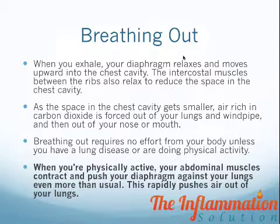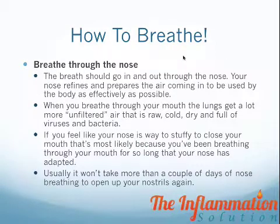I thought I'd just read that out because it's quite an intricate process that happens when we breathe, and we kind of take it for granted. But when you understand just what happens, it's really quite miraculous. I guess the whole human body is, but it's just so incredible how this all works. So here's how to breathe.